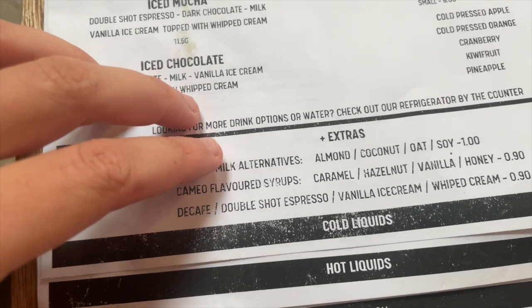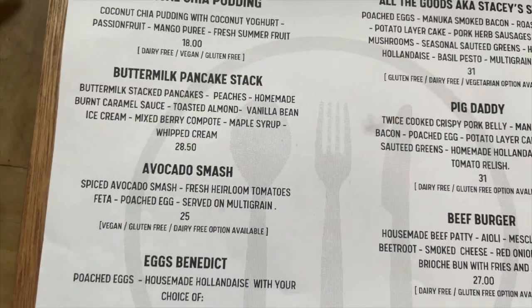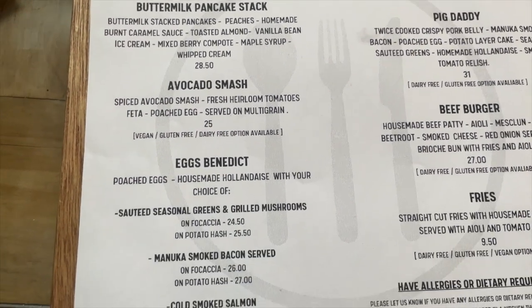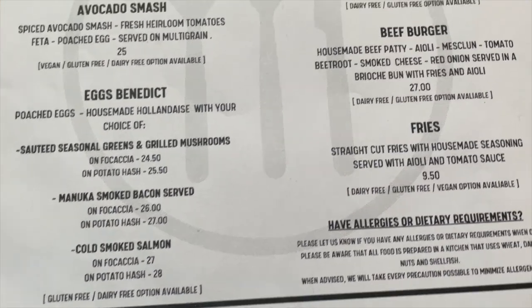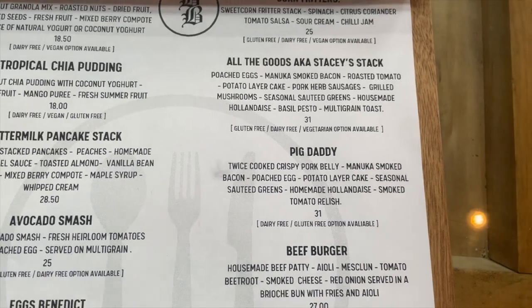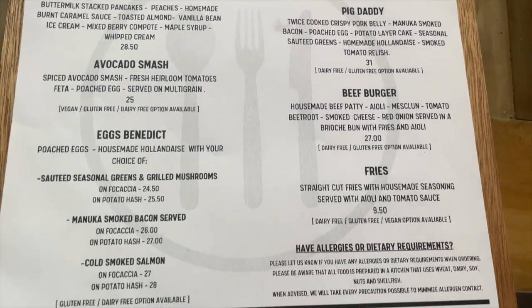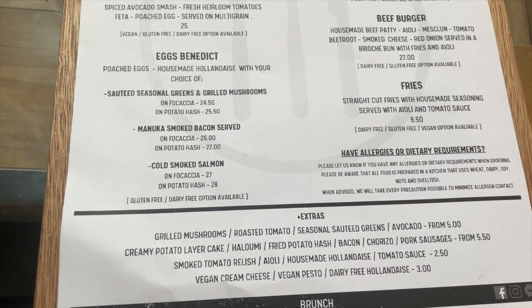I'm going to flip now and try to see the brunch menu, because it looks really good. Like this buttermilk pancake stack, if I was in the mood for sweet, that would be 100% my go-to. But I think I'm going for some Eggs Benedict. I just want to treat myself to some salmon. They're out of this Pig Daddy, but that also sounds really good. It's got some corn fritters at the top, and then a beef burger with fries. It looks really, really good.